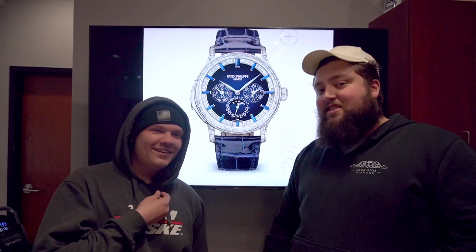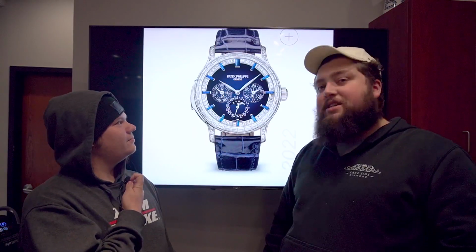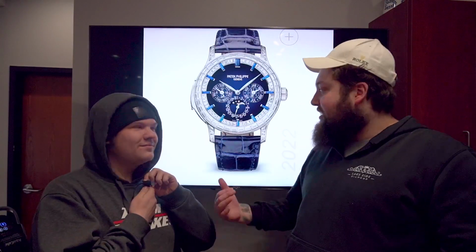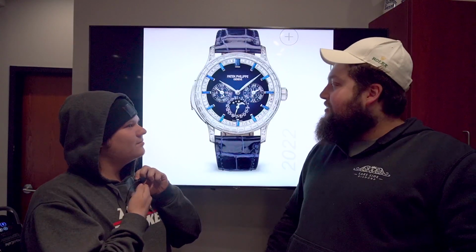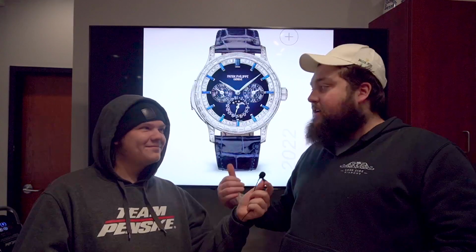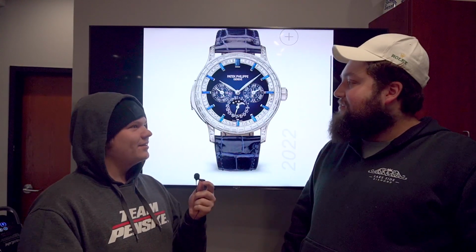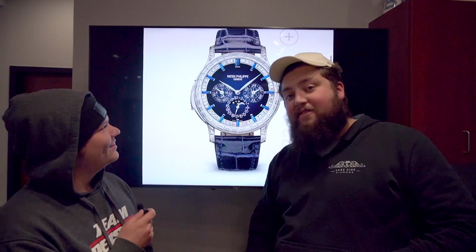All right, so this is our guy Zach. He just started working here. He's picking up a thing or two about watches. He said, Jack, didn't Patek do a release? I said, yes. This is the favorite one you picked out. This is an annual calendar, Grand Complication Chandelier Patek. Why is this one your favorite? It looks good. Looks good. Looks good, and probably $500,000.